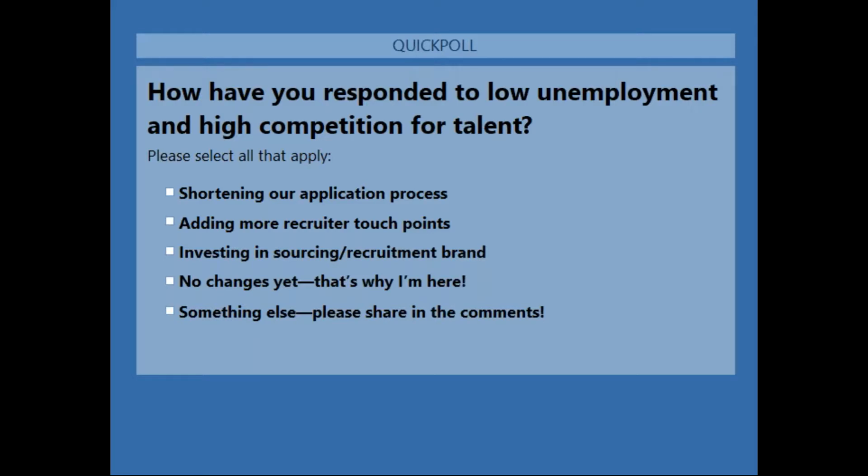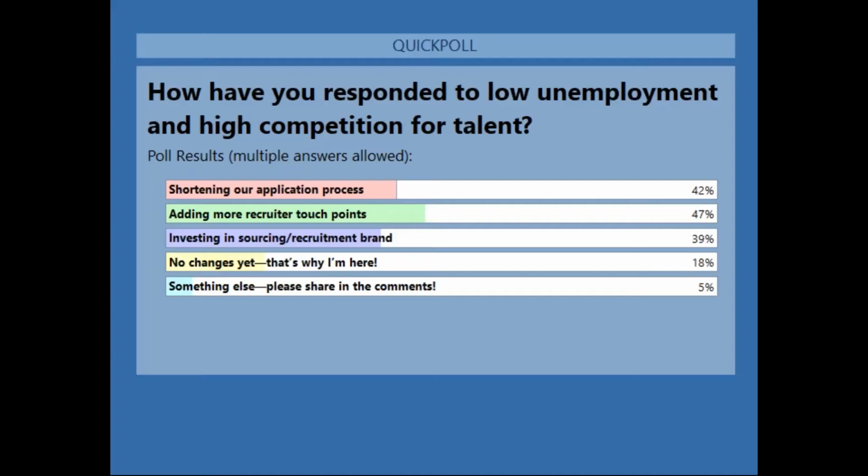Cool. So I'll go ahead and close that poll. And I'll quick share it with you. So it does look like we have a pretty close tie on those top 3. So shortening application process, definitely an important item there to do. Adding more recruiter touch points, 47% of you said that you're doing that. Investing in sourcing recruitment brand, 39%. And no changes yet. That's why I'm here.